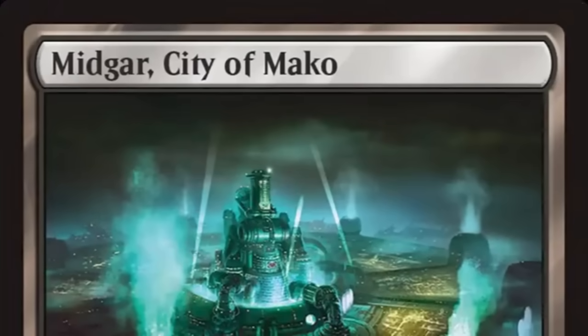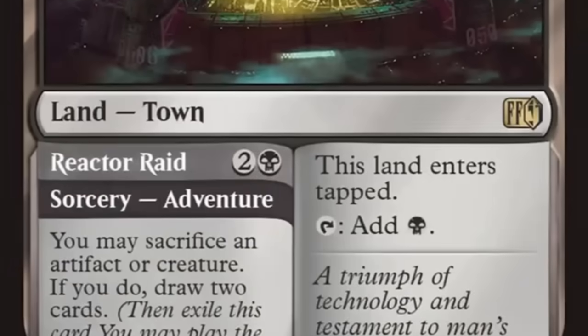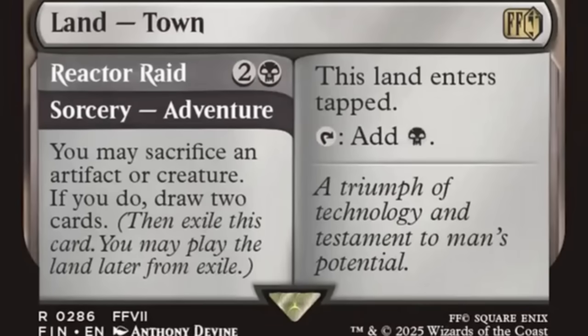Now, when we're looking, though, at Midgar, City of Mako, what are we getting for our value here? For a couple of bucks, what are we getting? Well, it's a rare land. It's got the sorcery adventure of you may sacrifice an artifact or creature, and if you do, you draw 2 cards. That's amazing, okay? Then you can bring it in as a land later on from exile.